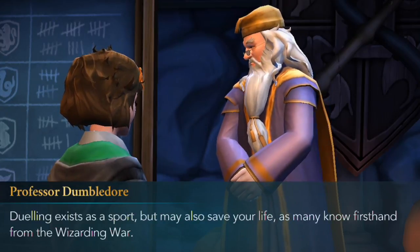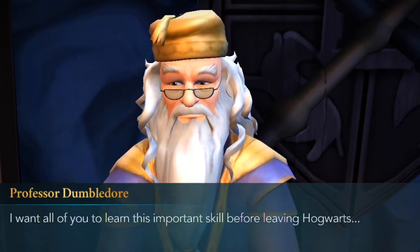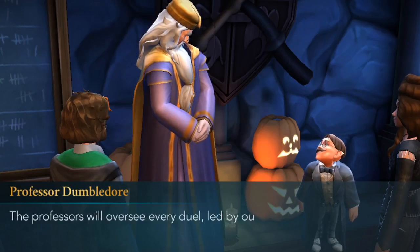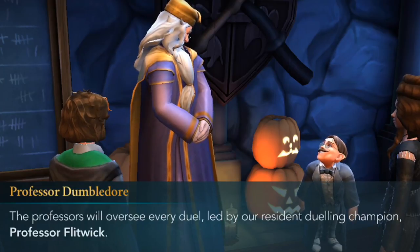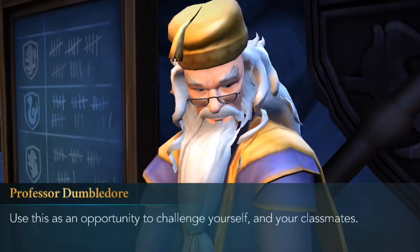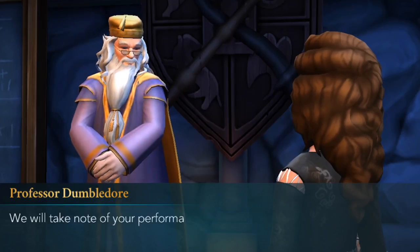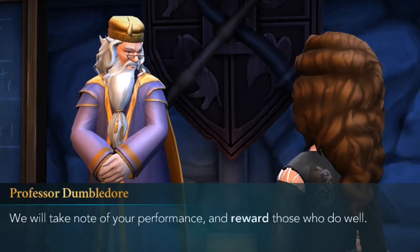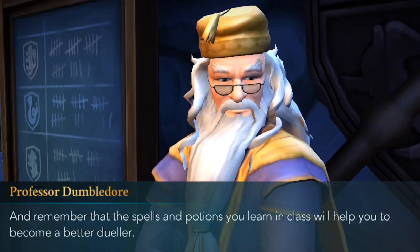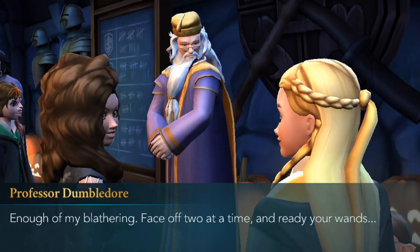Dueling exists as a sport, but may also save your life, as many know firsthand from the Wizarding War. Okay. Thanks for the reminder, Dumbledore. I want all of you to learn this important skill before leaving Hogwarts. Yes. But only in this place, under our supervision. The professors will oversee every duel, led by our resident dueling champion, Professor Flitwick. Use this as an opportunity to challenge yourself and your classmates. We will take note of your performance and reward those who do well. And remember that the spells and potions you learn in class will help you to become a better dueler. Enough of my blathering. Face off two at a time and ready your wands.